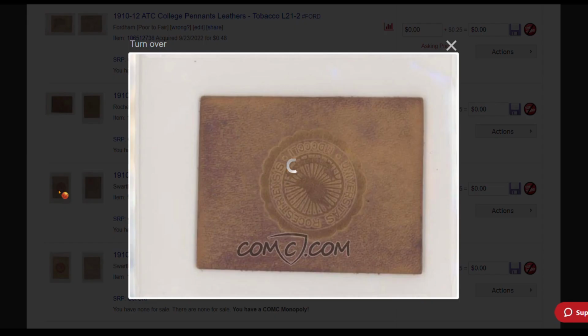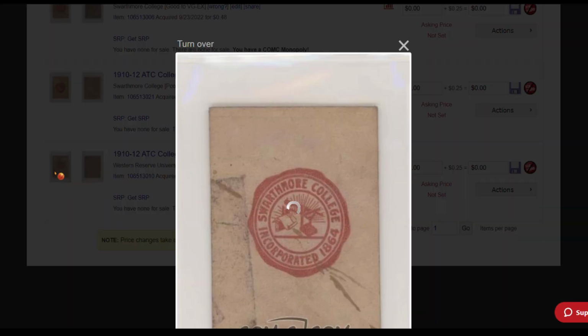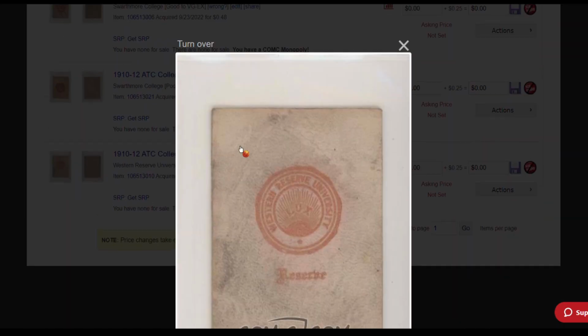My thought currently is I might save them as gifts if I meet people who happen to have connections with any of these universities at some point, but otherwise I'm not quite sure. But they're 110 years old.